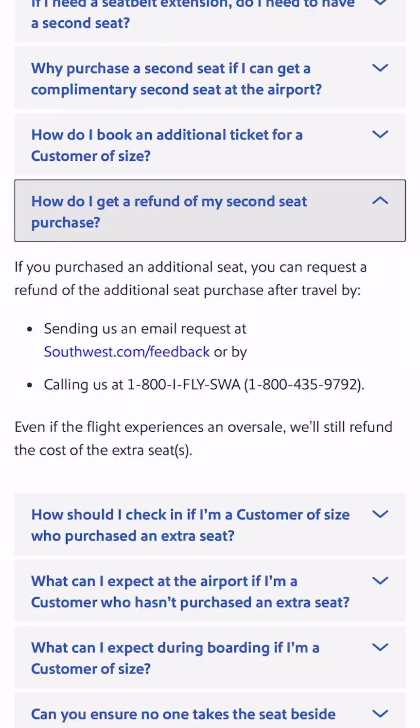How do you get a refund for the second seat purchase? So there's two ways after the flight to request the refund. One, go and email customer support at southwest.com/feedback, where you can send an email request, or calling 1-800-I-FLY-SWA, which is 1-800-435-9792. In their policy, it says, even if the flight oversells, they'll refund you the cost of the extra tickets.